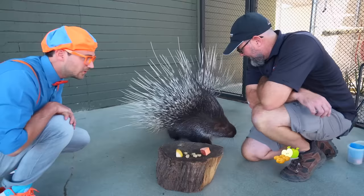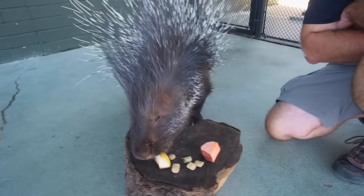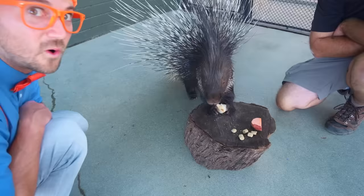Let's take a closer look at the porcupine. Wow, you don't want to touch this animal on its tail.